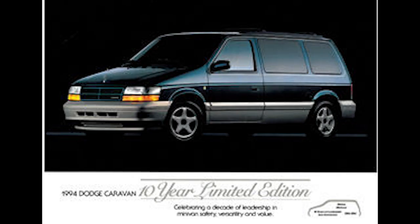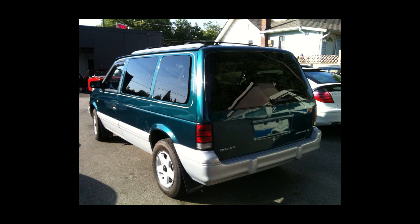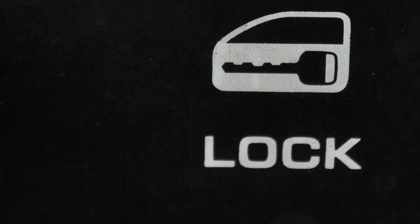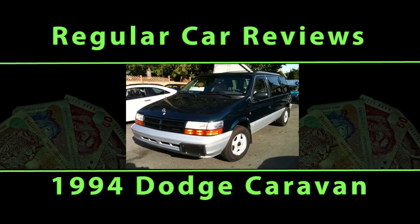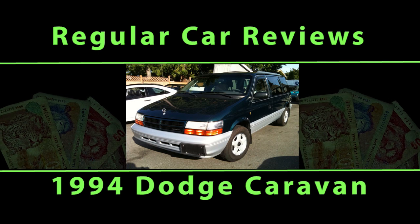The Dodge Caravan is good for hauling kids around. Give me the girls with the pumps, that's what I'm after. I hear another swap swap.